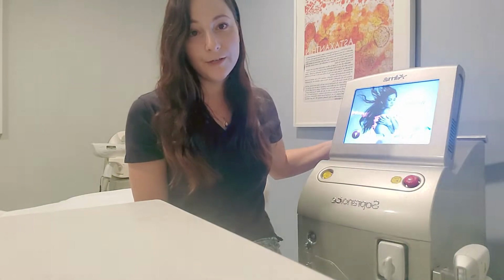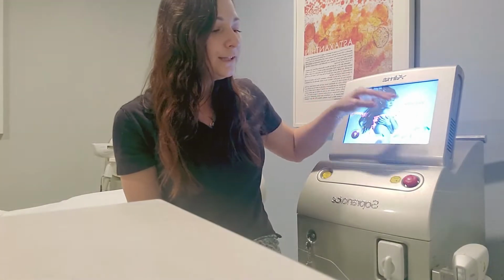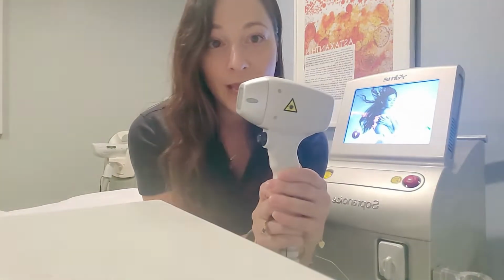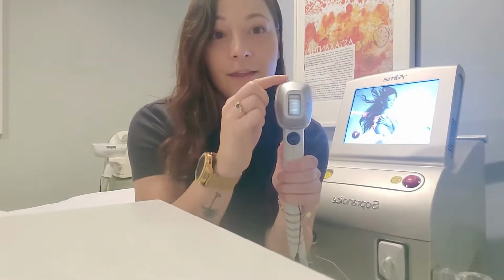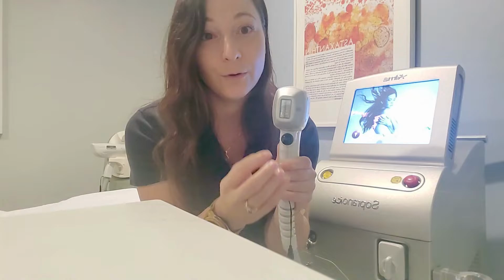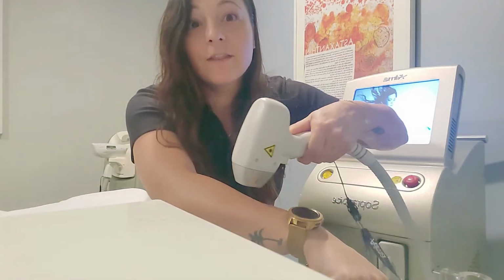It's a great treatment. This machine that I use here at work is called the Soprano Ice by Alma Laser. I absolutely love it because it's way less painful than most lasers and so much faster. So this is the actual tip of the laser here, and when I turn it on, this area here actually gets very, very cold and almost ices over to an extent. So when it's on your skin, you're feeling the cold.